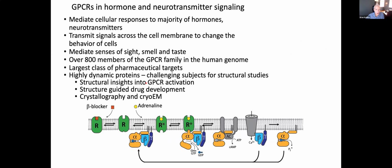In the first part of my talk, I'm going to briefly review what we've learned from crystallography and then how cryo-electron microscopy has really expanded our tools and enabled us to get structures much more readily. And then also just mention that in addition to trying to understand how receptors work in molecular detail, cryo-electron microscopy has now really enabled structure-guided drug development for G-protein coupled receptors.